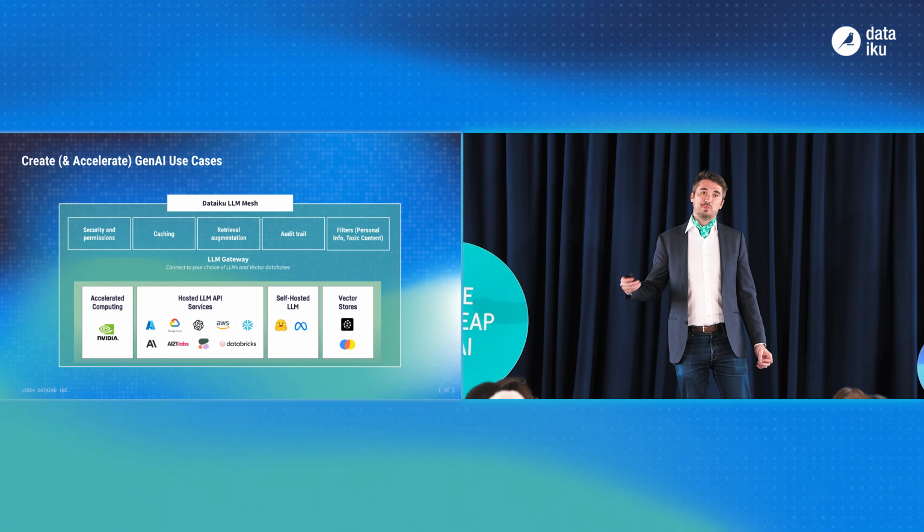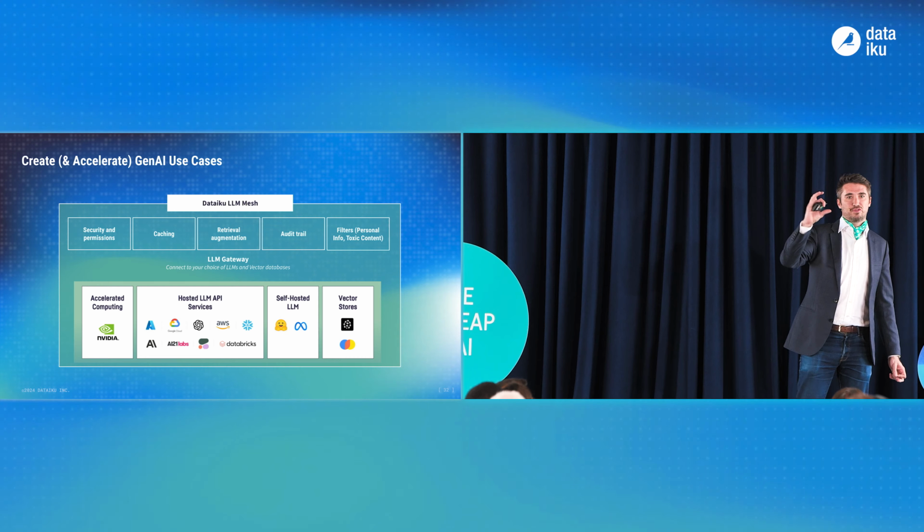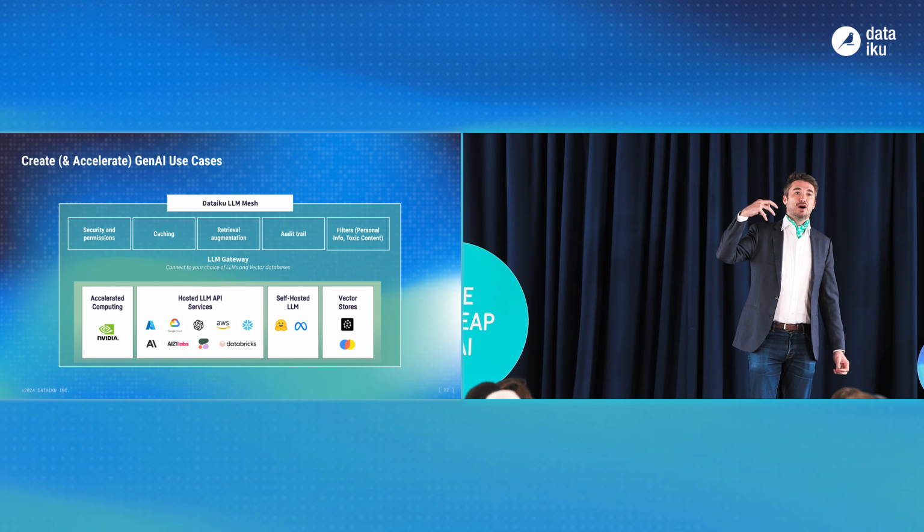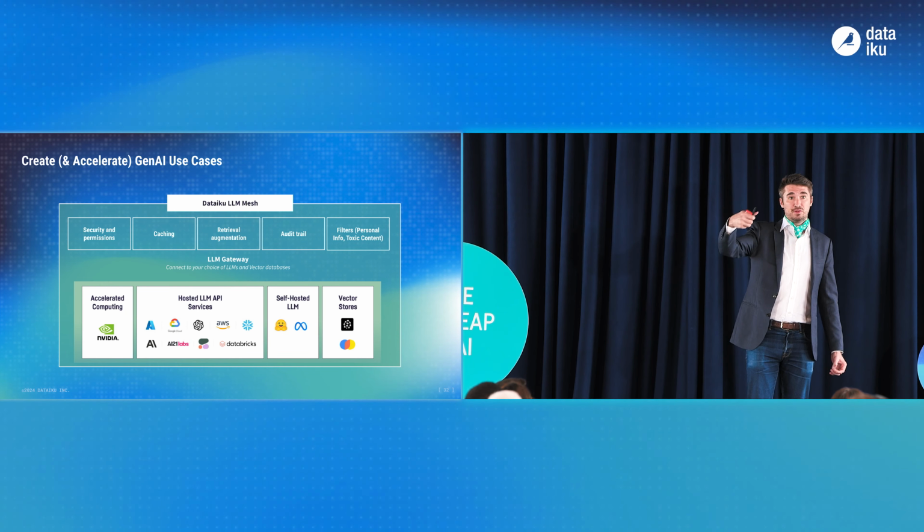If one is more applicable to your use case, it's just as easy. We've separated the concept of a dataset in Dataiku from a specific database. We're separating the concept of GenAI recipes or GenAI applications in Dataiku from a specific LLM. You're not rebuilding a vertical stack every time you're trying to switch between different LLMs. We also provide the ability to host your own LLMs.